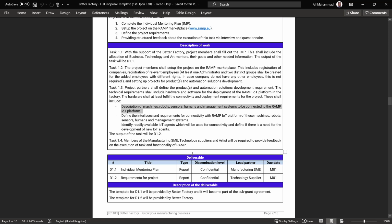Basically, we would like to know that we will give you the IoT platform. You will have the IoT platform from our side, and you will define what the machines, what the equipment, what the people, what the robots, what the things inside the factory are which you would like to connect to this IoT platform.